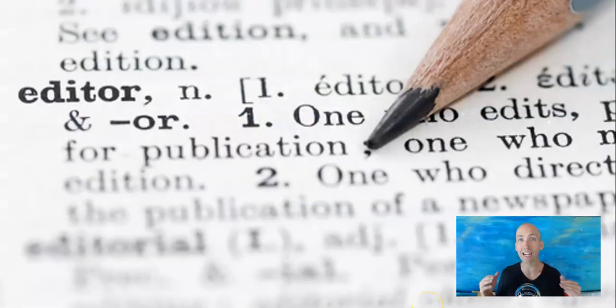So what does an editor actually do? Well, they make publishing plans by deciding what should and shouldn't be included in a book, an ebook, an audiobook, on a website, on any manner of assets, to make sure that it seems appealing and attractive and works well to the eyes of the audience and the people consuming that content.